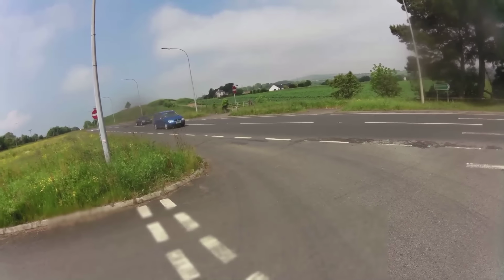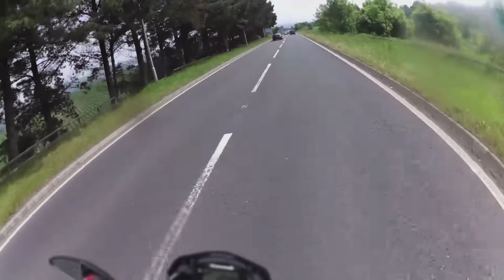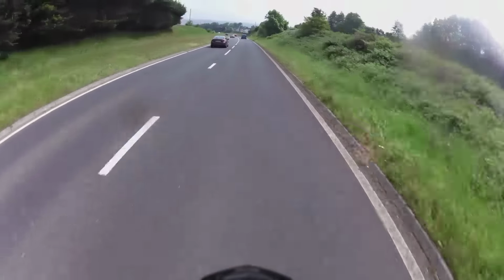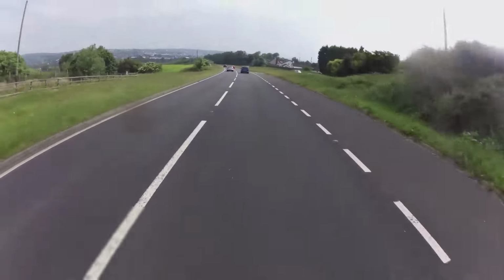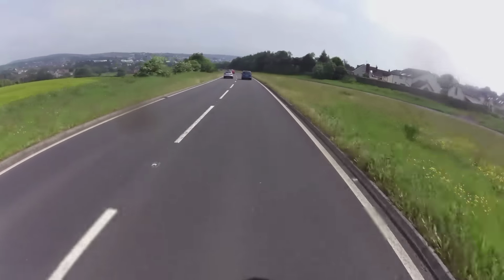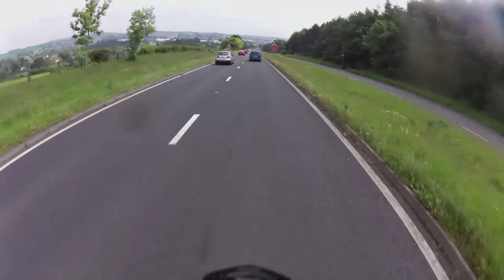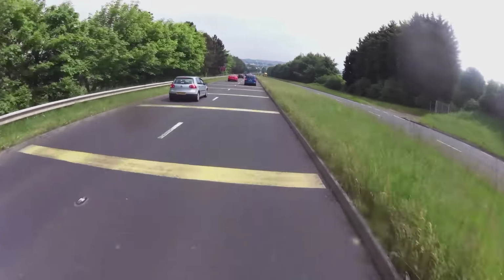Right, that's just clear. That's pretty sharp. Definitely pretty sharp, can't complain about that. There's enough go in that for anyone. 160 horsepower. But the thing is, it's usable, it's manageable.